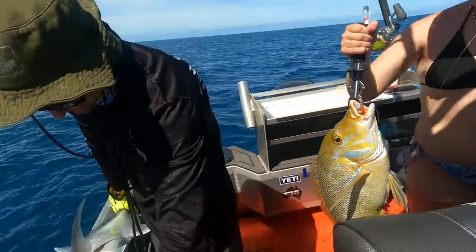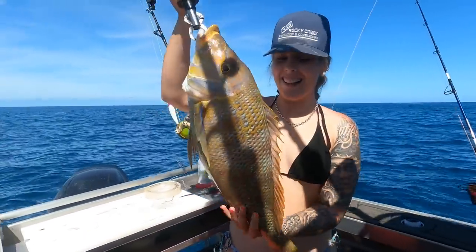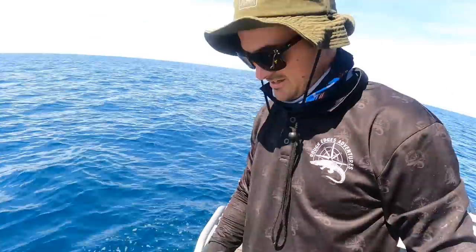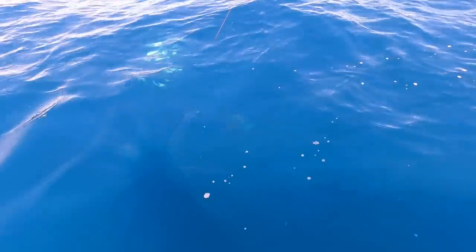Hold him up, Lilsy. Well, that's your dinner. Well, I am hungry. No! Drop him. Goodbye, release. Can you imagine if it was a big coral trout? Here he comes. No, they're GTs. That's another GT swimming with him there, look. See the GT bounce off?